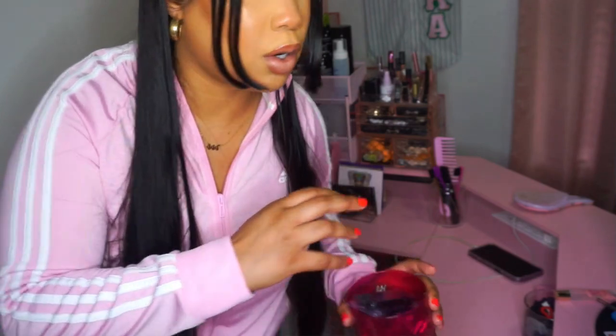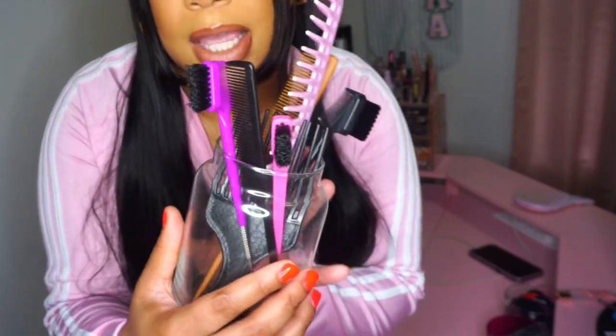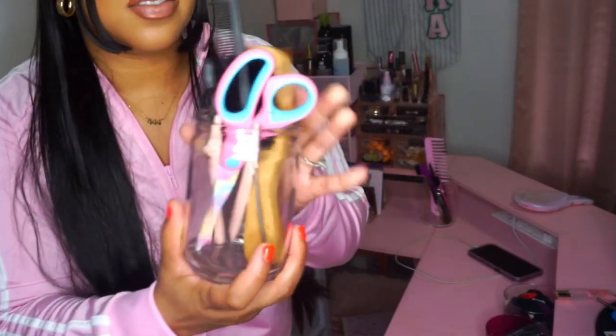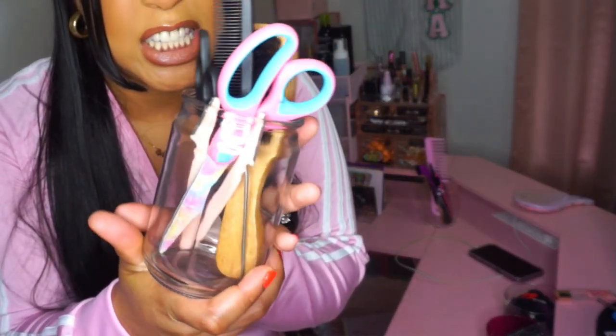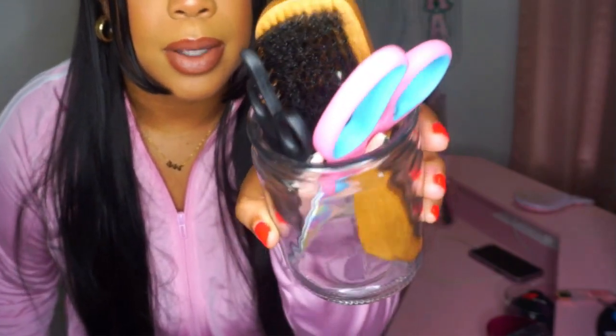DIY, if you guys want to have something to hold your items, just clean out your old candle holders. Just clean those out and boom, I have all my hair clips in here, my other ones. I have all of my hair ties in this one. I have all of my combs and edge brushes in here. Then all of my cutting utensils, like my razor and scissors. Keep my brush in here too. This doesn't go in here, but yeah.